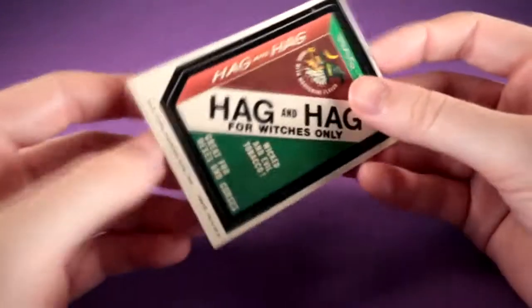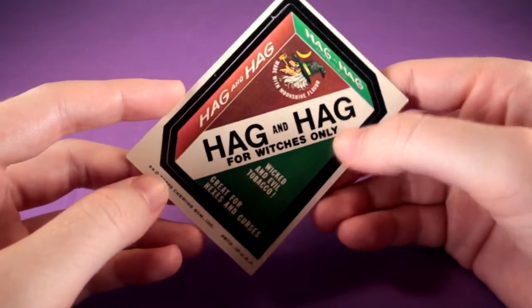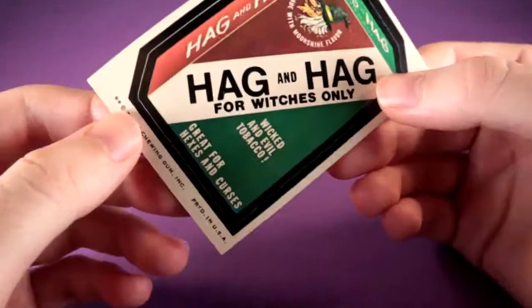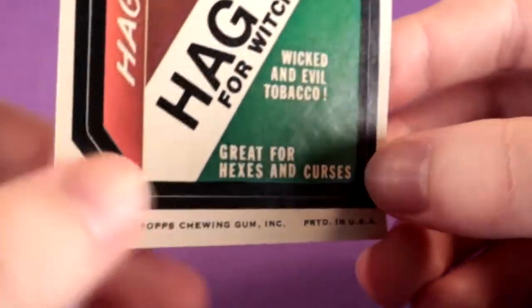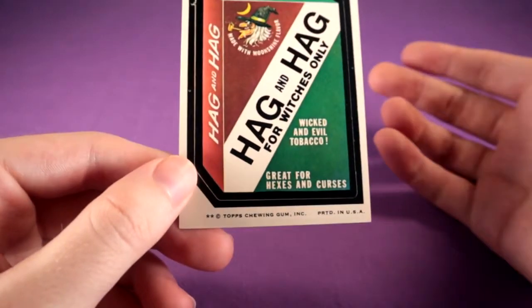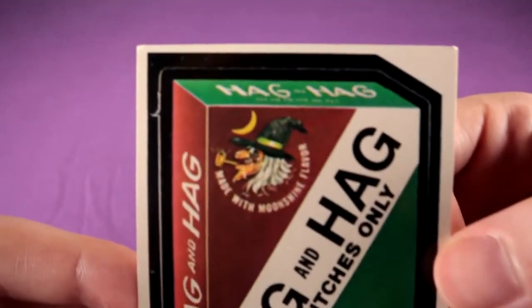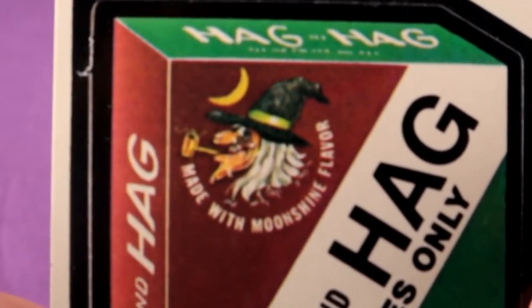Next we have Hag and Hag. For witches only. Oh, so this one is a witch this time. Wicked and evil tobacco. Great for hexes and curses. You could honestly just say tobacco and it would mean the same thing. And let's get a closer look at that witch up there. Let's see. Made with moonshine flavor. Ooh.